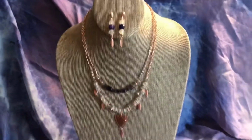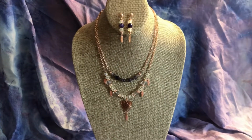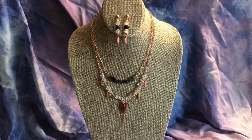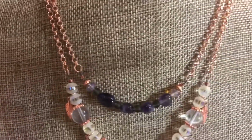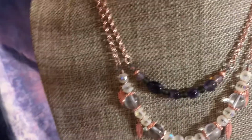All right, so here it is. And it's a little bit more conservative than I normally do. As you can see, it's a 2-tier necklace. And let me zoom in a little bit so you can see what I did here. So I used the amethyst nuggets, as you can see right there in the first tier.